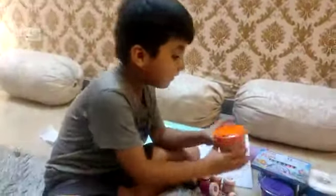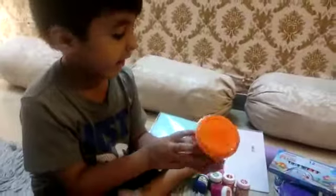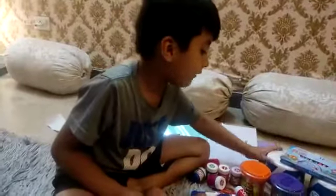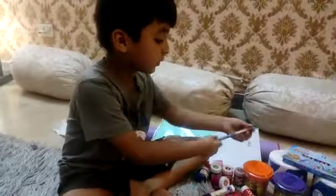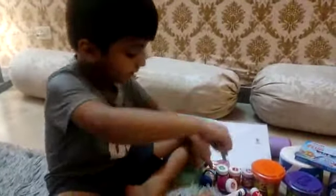And I have one activity thing. I mean Play-Doh. And I have crayons. And I have tissue so that when I color, then paint, I'm going to use it to remove the color and use some other color.